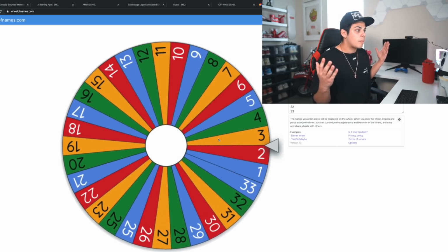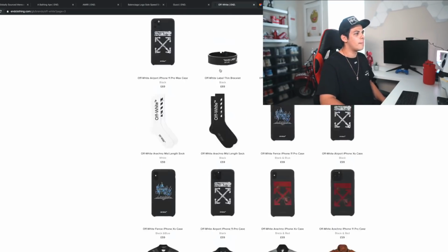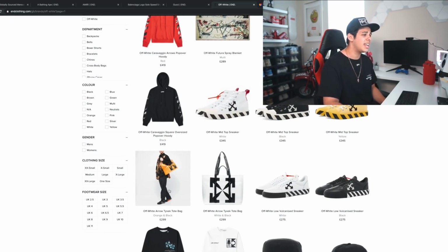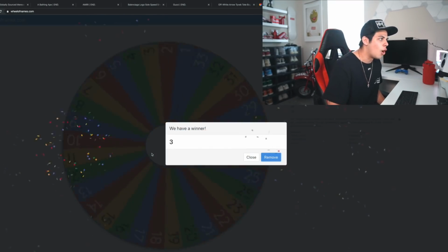Number 3. Okay, so let's go back to Off-White. Let's see what number 3 is. I think it's a bag, to be honest. 1, 2, 3. This yellow tote bag. But that is option number one. Let's roll the wheel again.